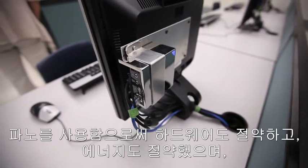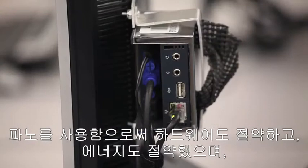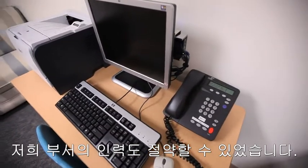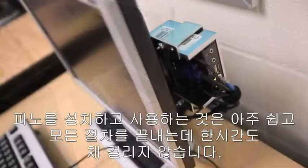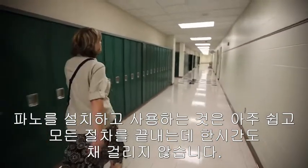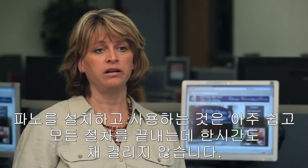The savings for the PanoLogic device is not just hardware savings or energy savings. We've also saved numerous man hours in the tech department. Imaging Panos becomes a much simpler process. A process that normally would take us days to do now can be done in an hour.